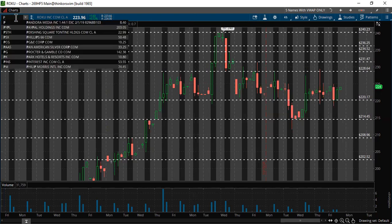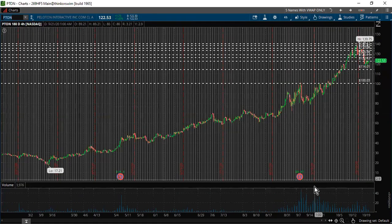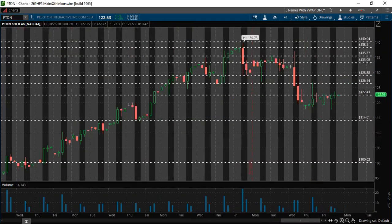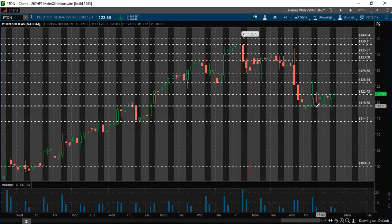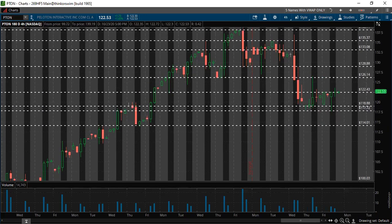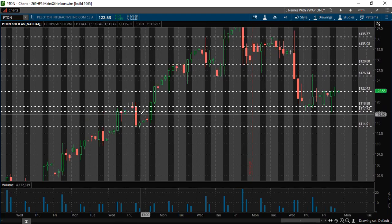Okay, Peloton. 4-hour time frame. Looking at this chart, I would say we're more towards neutral. We're in this zone right here from 122.50 down to 114 for support. I could draw another line of support right here, right? Now this isn't perfect, so I would say 118.5 to 117 as support, right? We have some price action right here on the way up.